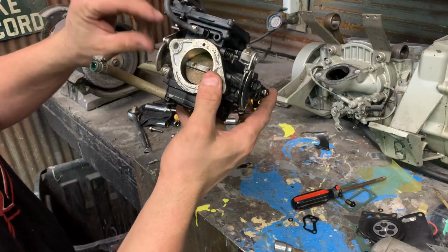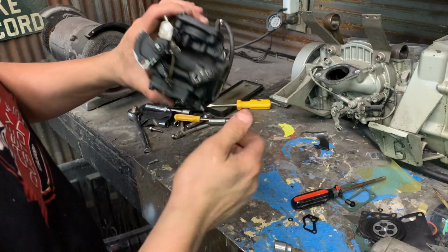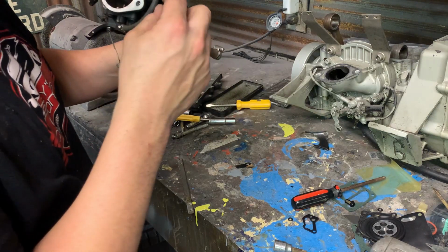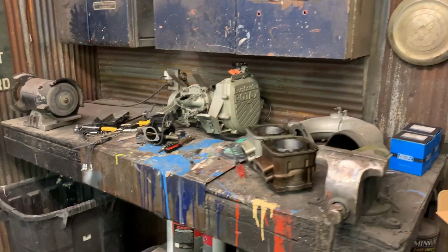There we go, we got our carb all rebuilt. Sweet. Brand new rubbers, brand new gaskets, a brand new filter on the inside of it. Let's get going on this motor now.